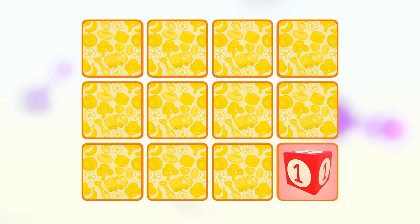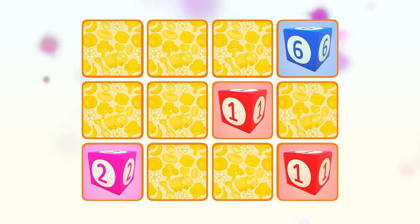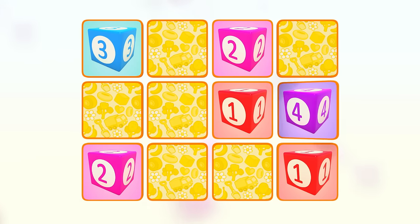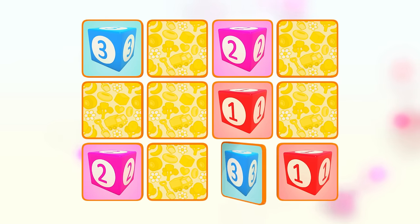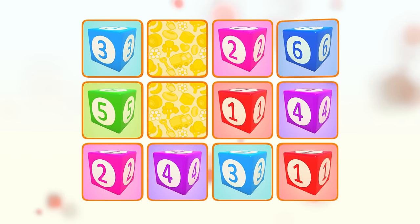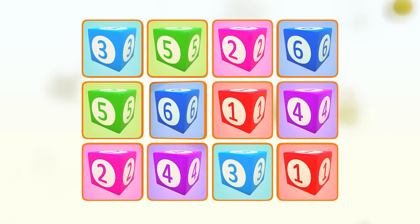Let's find the matching blocks. The block with the number 1, 2, 3, 4, 5, 6.